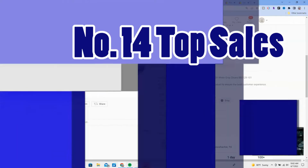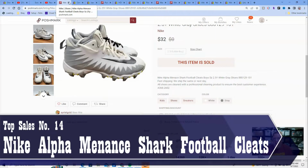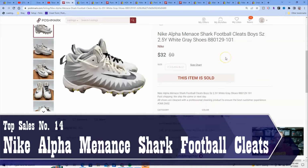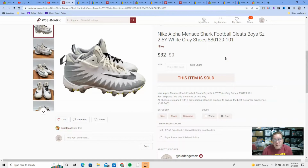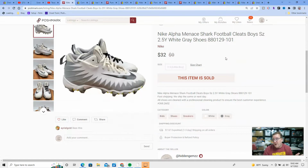Okay, next up at number 14, another Poshmark sale. Here we have a pair of kids shoes, kids football cleats. These are the Nike Alpha Menace Shark football cleats, boy size 2.5Y, white and gray colorway, and there's the Nike stock number. A lot of people kind of pass on the kids shoes, but often you can get these kids shoes cheaper. I think I paid $2.99 for these, and these sold on Poshmark for $39.62.